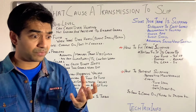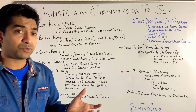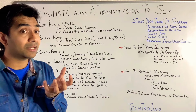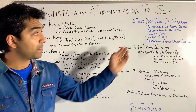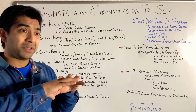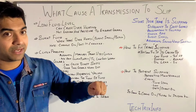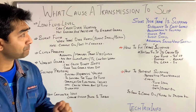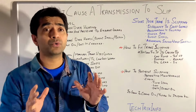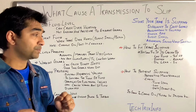Burnt smell. If something is going wrong in the transmission or with the transmission oil, you could get a burnt smell coming from the transmission. Abnormal sound while shifting the gears, because if the mechanical parts inside the transmission have some issues, it will be difficult to shift the gears. Those are some of the signs which show you that you have transmission slippage or a transmission issue.